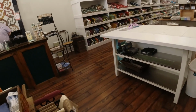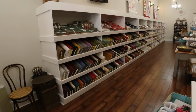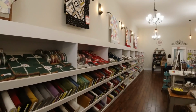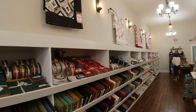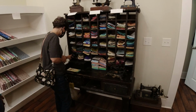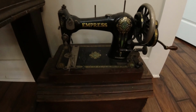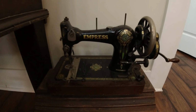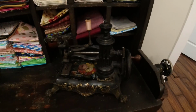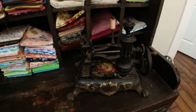So each of the shops has their own theme. There's one for florals, one for batik fabrics, one for kids and baby. It just goes on and on. And they have this small section of fat quarters that I was looking at here, but other than that, there really weren't fat quarters unless they were in bundles. The one thing that I thought was kind of funny is this is the one store that hasn't been willing to cut a fat quarter for me.